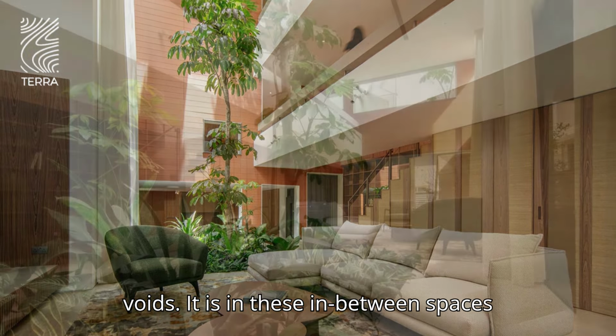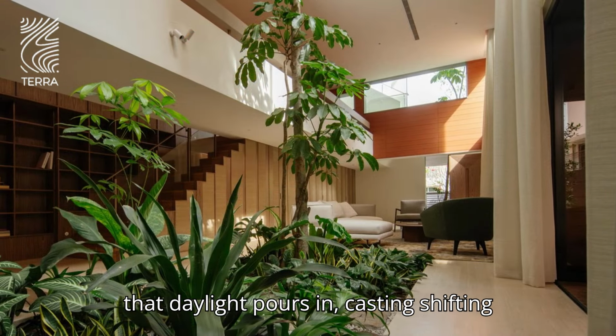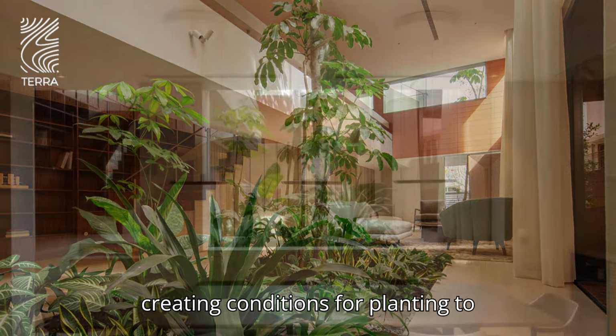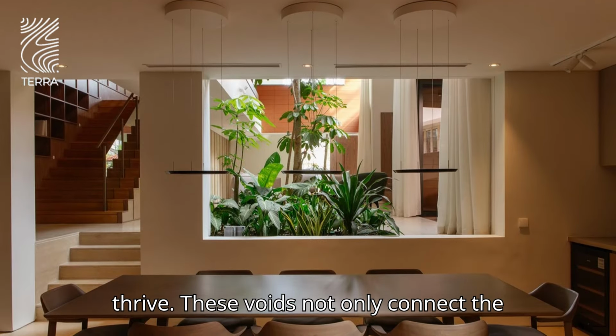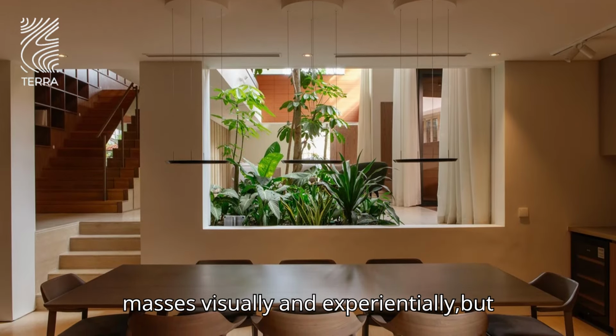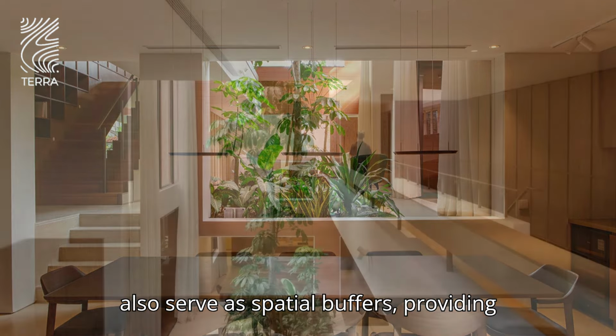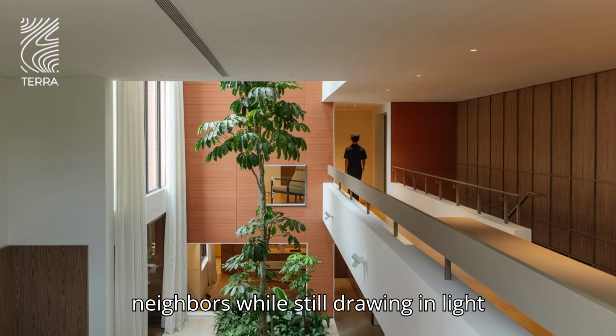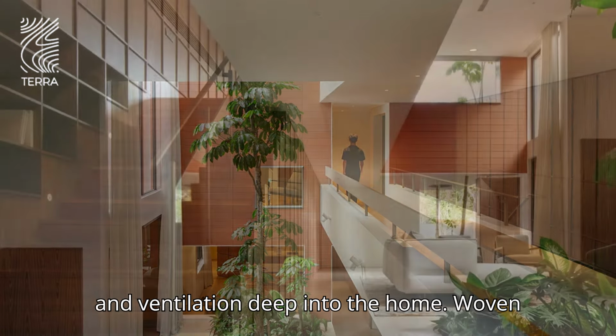It is in these in-between spaces that daylight pours in, casting shifting patterns across interior surfaces and creating conditions for planting to thrive. These voids not only connect the masses visually and experientially, but also serve as spatial buffers, providing a sense of privacy from adjacent neighbors while still drawing in light and ventilation deep into the home.